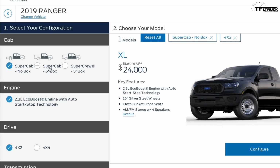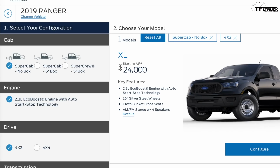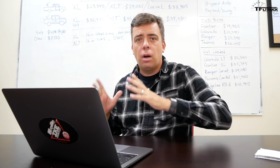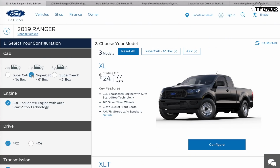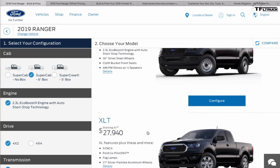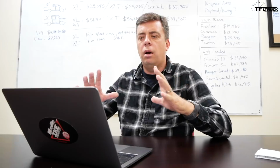But here's an interesting thing. So you can actually select an extended cab with no box. That means it's just a chassis Ford Ranger for commercial use. But let me just go to a regular version. And Ford is doing something, I think, smart. They're limiting the number of total trim levels to start with.